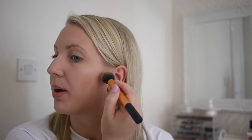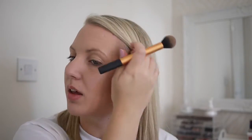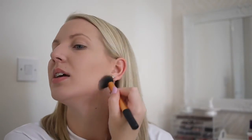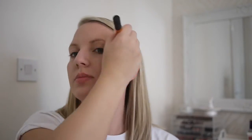I tend to use a matte bronzer rather than a shimmer, especially if you're doing contouring, because it doesn't give as nice a finish if it's shimmer. I also go underneath my jaw, even here, and along my hairline. Excuse me, I don't know why my voice is so croaky today.